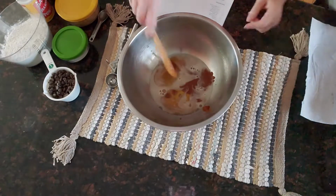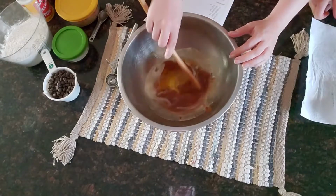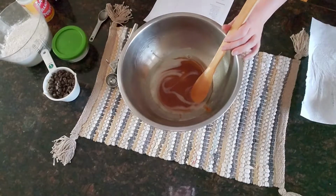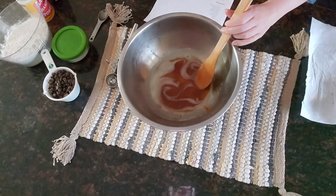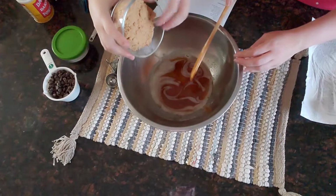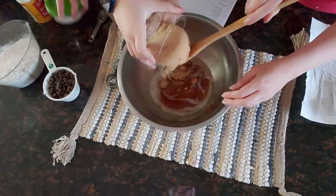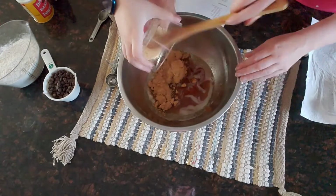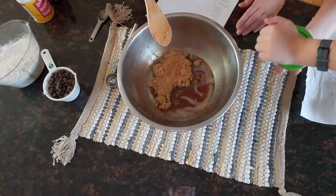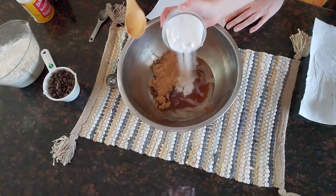And what else do we put in here, Alyssa? Sugars. Okay, so grab the brown sugar. It's right there. Go ahead and slowly dump that in there. That is the flour, Alex. We're not doing that quite yet. That's not sugar. I want to go flat. All right, here we go. Thank you. And then sugar.